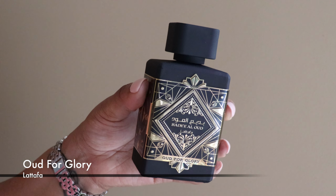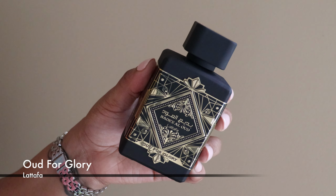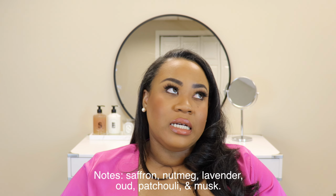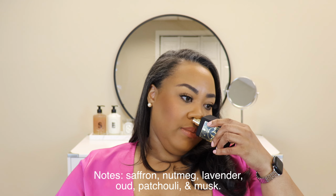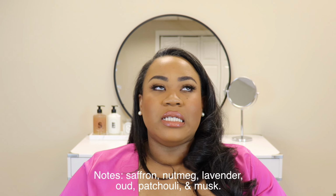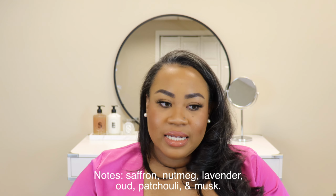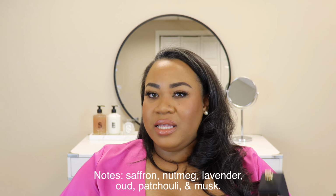Now, I do have a sample of Oud for Greatness. This is Oud for Greatness, except it's $25. Here's the packaging. Very, very, very, very similar. There are some nuances, but this is Oud for Greatness. Oh, this is saffron. This is oud. This is like a musky saffron oud, really intense, masculine scent.